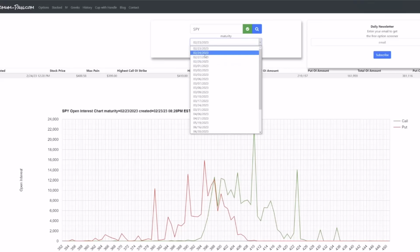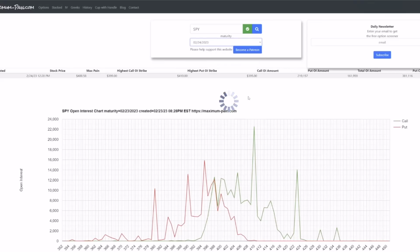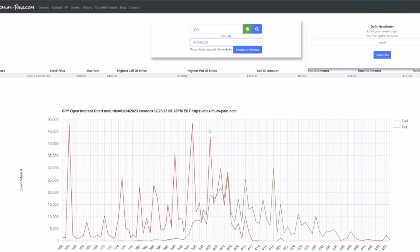Let's move over to the 24th and have a look at some of the options positions. We still know that 395 and 400 have huge amounts of puts on them, and we still know where the calls are. So it's basically best off to move the markets a little bit up for Wall Street. 402 is currently the max pain as of Friday. It's come down quite a lot, but realistically, somewhere trapped within this zone would be good. Then maybe an early rally into the start of next week, and then hopefully a sell-off.